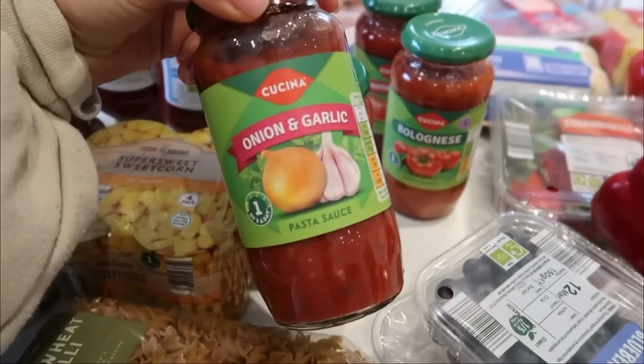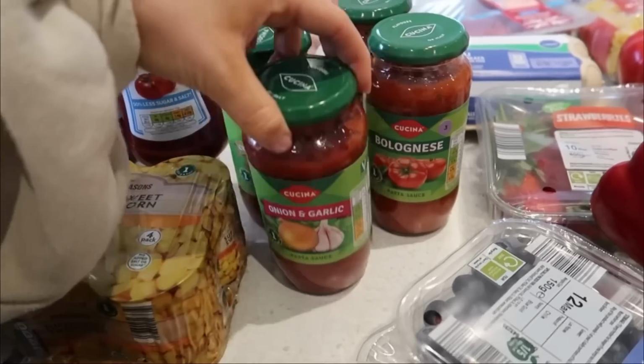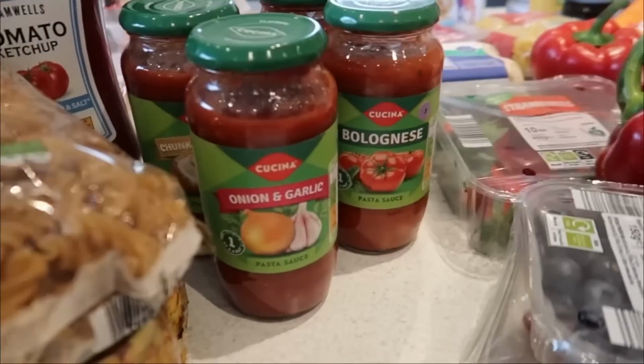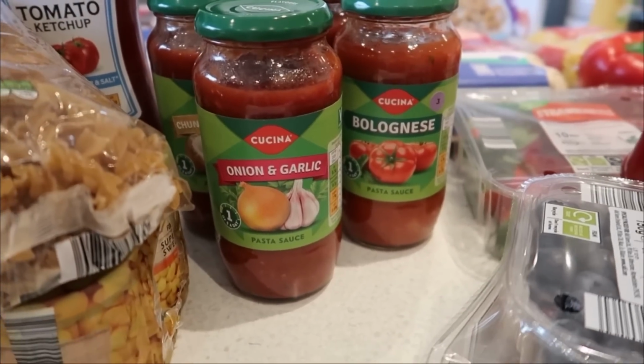Then you've got the onion and garlic. Oh, I haven't seen that one. Right, let me just show you actually. I'm going to set you up and I will show you what I do to find out the values by using my Slim Reward app. Let me just set you up.